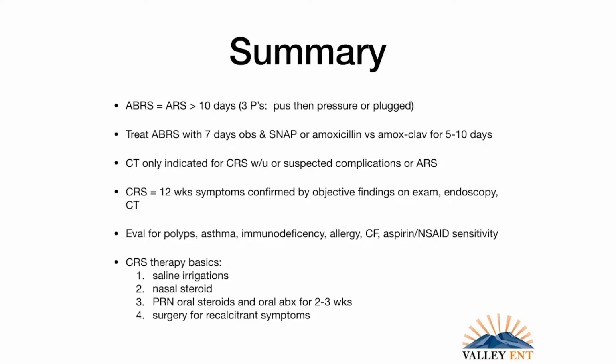And then the basics of chronic sinusitis therapy. All patients should have tried saline irrigations. They should be on a daily nasal steroid. It's proven to be effective to treat patients with PRN oral steroids and oral antibiotics for 2 to 3 weeks at a time. And surgery is reserved for patients with recalcitrant symptoms.